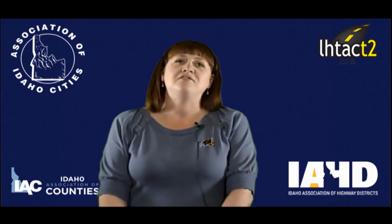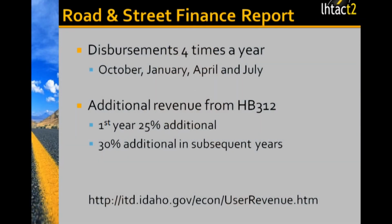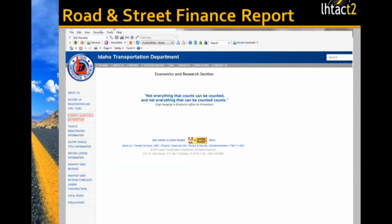The disbursements from the HDA fund that you receive from filling out this report are made 4 times a year: October, January, April, and July. In this year, 2015, the first disbursement from the House Bill 312 funds was disbursed in October. During this first year, we should receive an additional 25% in revenue, and every subsequent year should be about 30% additional. This information can be found on ITD's website under About Us, Economics and Research, and then the quarterly current distribution.